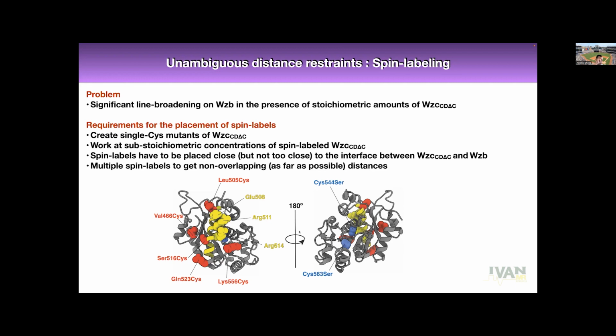So you have to get pretty close to the binding site. We know these are important ones, but you can't get very close to them, because if you get very close to them, you're going to perturb the binding. And lastly, you have to get enough of them so that you get non-overlapping distance constraints between one and the other, rather than a broader set of distance constraints that are essentially not going to give you independent pieces of information.